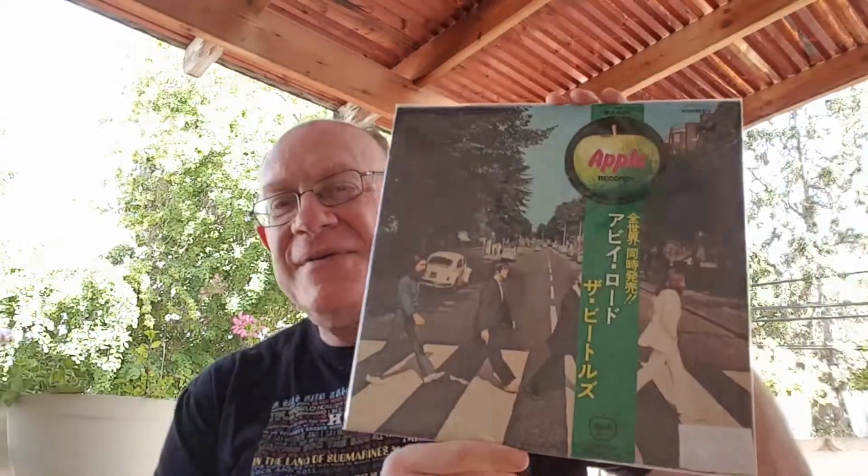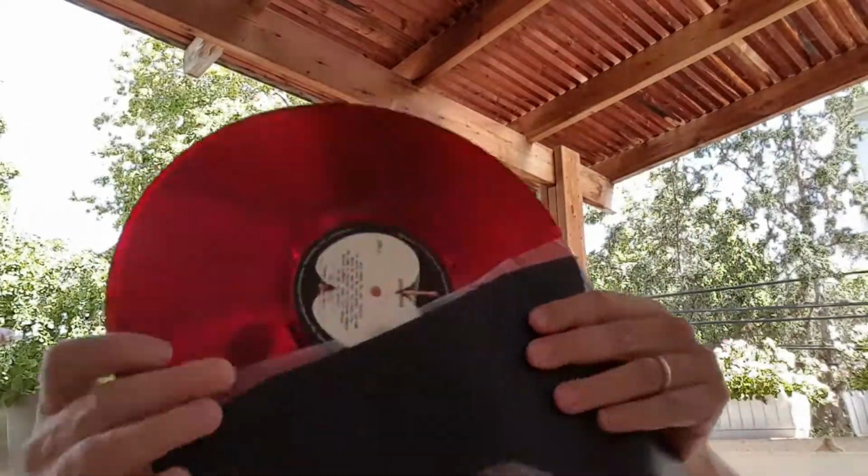Next is, of course, what we are looking for in September, the 50th anniversary for Abbey Road. This is the Japanese press with the original OB, first press for Abbey Road from Japan, with the insert. As I said before, on every album there's an insert like this, and the original red Apple for Abbey Road 1969.